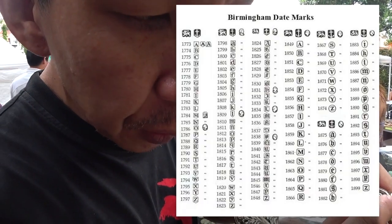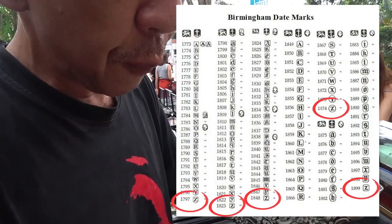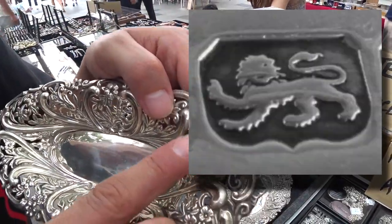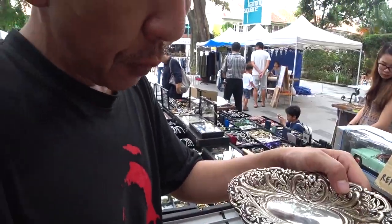There are different Zs actually. This sort of Z with the small tail, that's 1899. You have another Z that's straight. You have another Z in a crest. So all the Zs are different. So you've got to know your stuff to know what year it is. And the lion, the most important, the lion passant is the assay mark of the English assay office. That means it's certified 925 sterling silver.